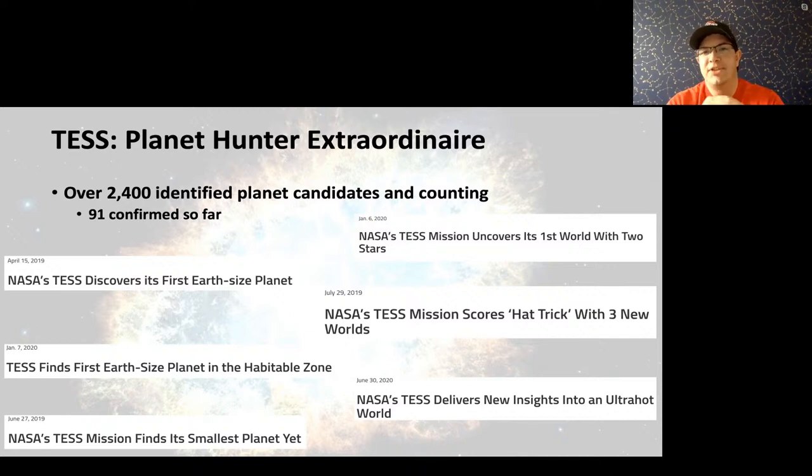The reason for that gap is just that when you find your transit dip, you have to go spend a good bit of time getting spectroscopic follow-up and other confirmation to be sure that what you're seeing is actually a planet and not just, unfortunate for you, an eclipsing binary star or a brown dwarf or something like that that can masquerade as a transit that's a planet.